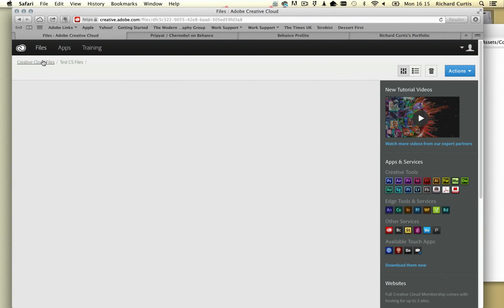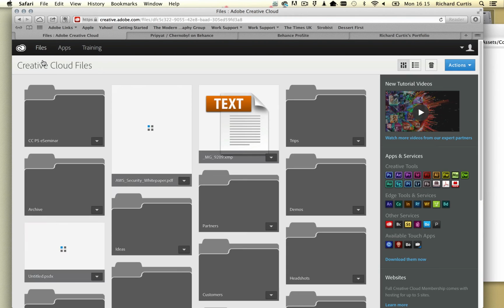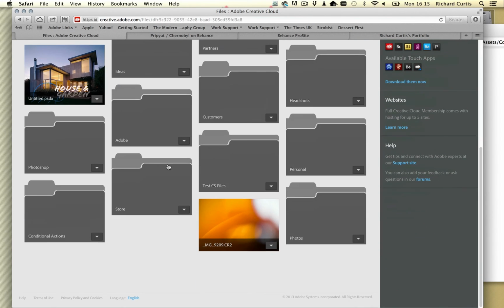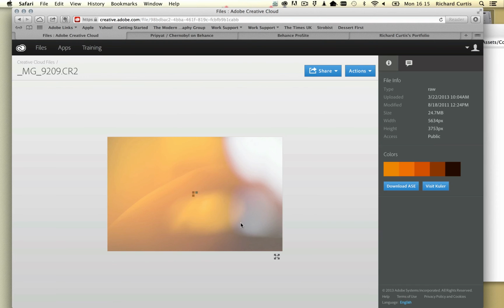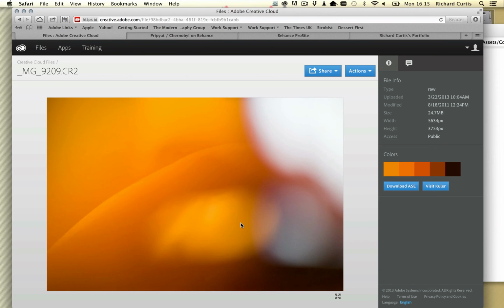But we also don't just extend out to our own formats like Illustrator, InDesign, Photoshop and all those. We actually also support other things as well. So for example, this one here, this is a CR2 Canon RAW file. So we can render the RAW file using our servers and then display that RAW file to the user. Okay, so there's many different ways that we can do that. So this could be great for collaboration on a RAW file that you've taken straight out of the camera.